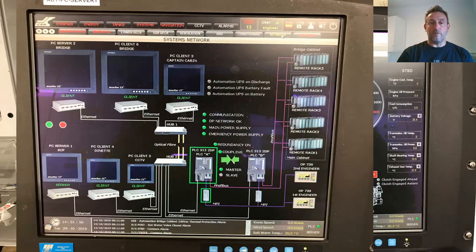This is an overview of the ICS network itself, so how it is connected, how many PCs are in the network, how many PLC systems are there, and so on. So this is, in this case, an overview of how many systems are there and where I will find them. You have here on the right side, for example, main cabinet, remote rack, and so on. Also a PC client in the dinette. This is where the crew is sitting.